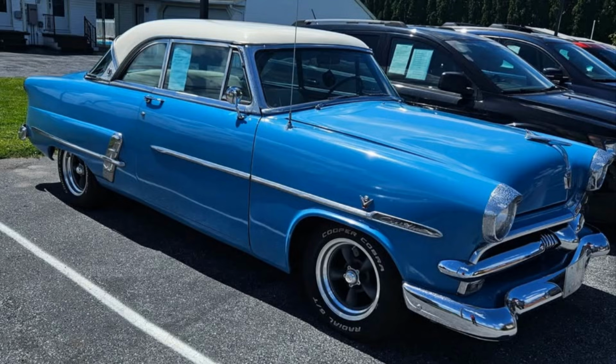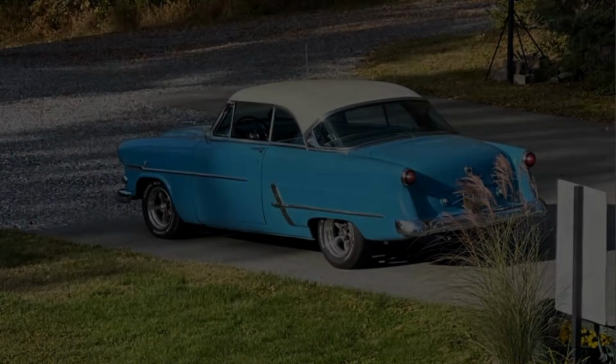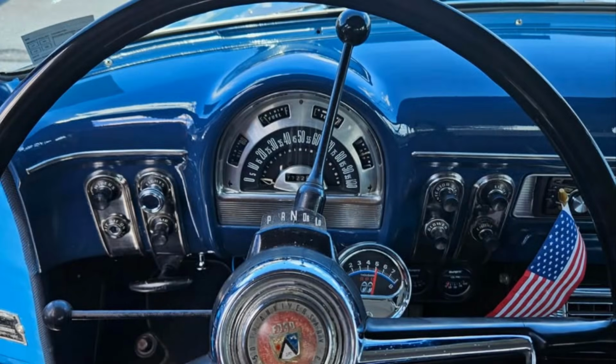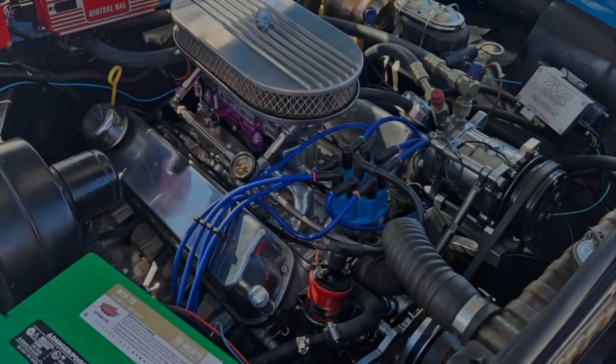The iconic Crestline Victoria body style, with its distinctive roofline and period-correct proportions, provides a strong visual foundation that appeals to enthusiasts of post-war American design. This example stands out by combining classic looks with practical upgrades that make it far more usable in today's driving conditions. At the heart of the car is a fresh drivetrain centered around a 302 cubic inch V8 equipped with a performance-oriented camshaft, delivering a more aggressive sound and improved power compared to the original engine configuration.